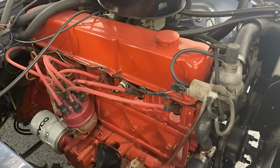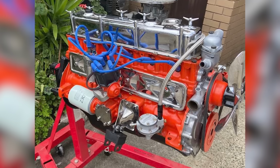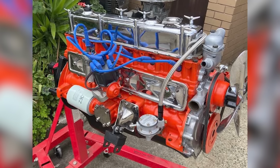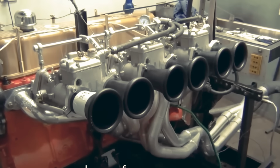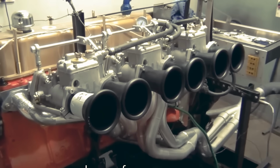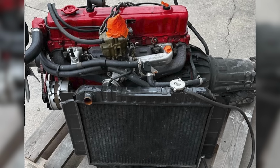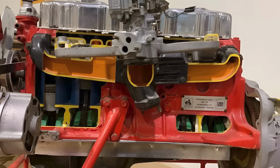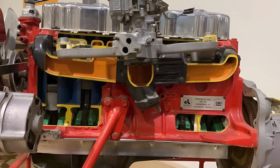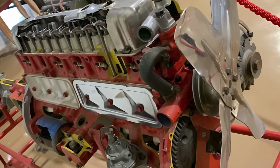A numbers-matching original 202 block can now fetch over $8,000, nearly 10 times what it was worth 15 years ago. The most sought-after version? The rare double blue stripe engines from late 1972, which have sold for over $12,000 to serious collectors. The 202 community is tight-knit and secretive, sharing knowledge like code breakers in private forums and underground groups.